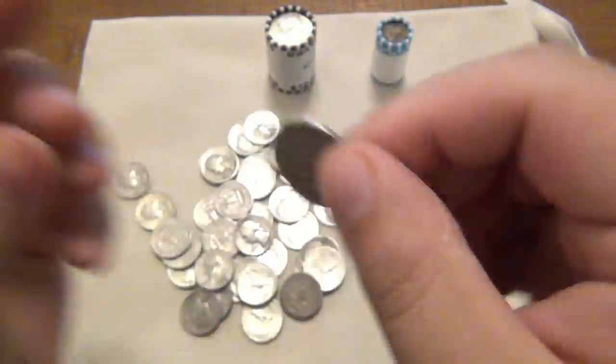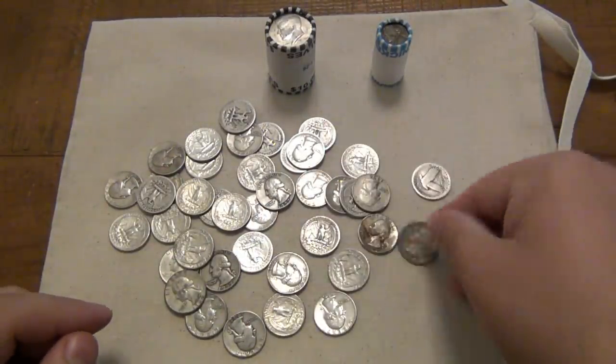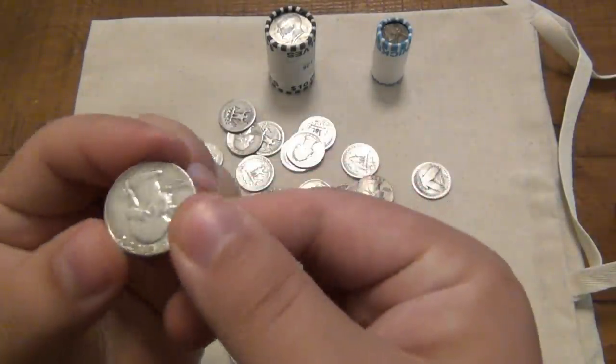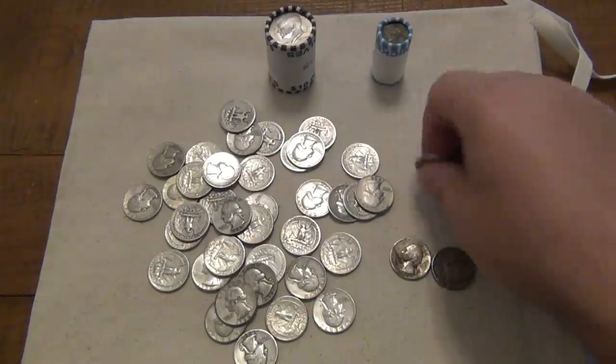1944. The rest look pretty good. And yeah, it seems like one more dirty one. That's okay though. The rest look like they're all Washingtons. Here's a real pristine one. 64. So yeah, that's interesting. Just happened to be a little slip up.